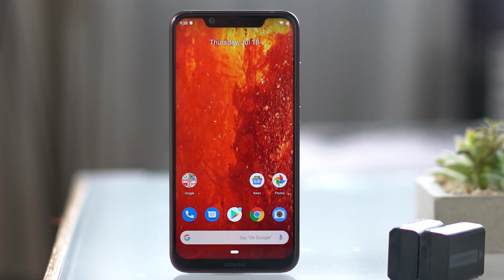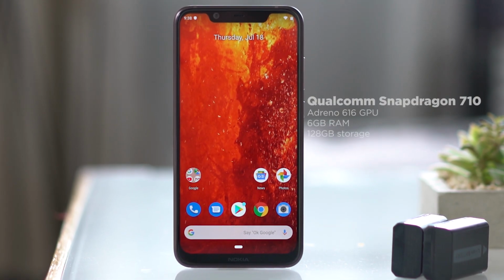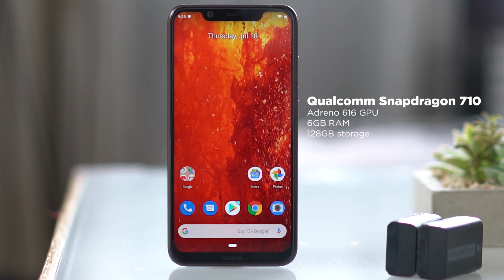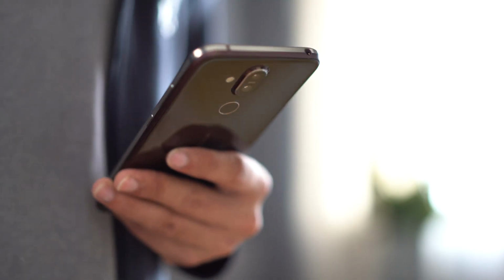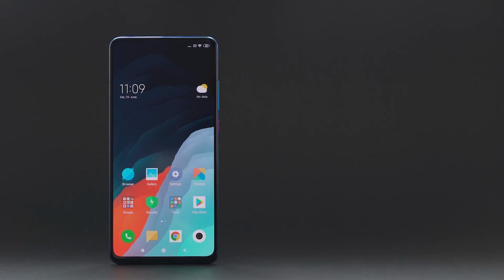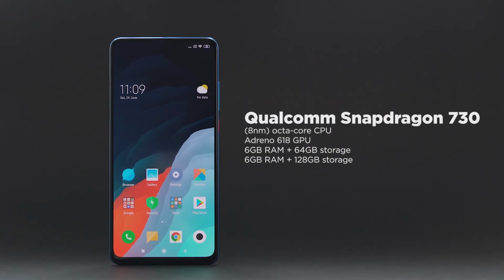Now let's talk about performance. The 8.1 is powered by a Snapdragon 710 chipset with an Adreno 616 GPU and 6GB of RAM plus 128GB of internal storage, being the only configuration available for sale in the Philippines. On the other hand, the Mi 9T is powered by a Snapdragon 730 chipset with an Adreno 618 GPU and 6GB of RAM plus 64 or 128GB of internal storage.